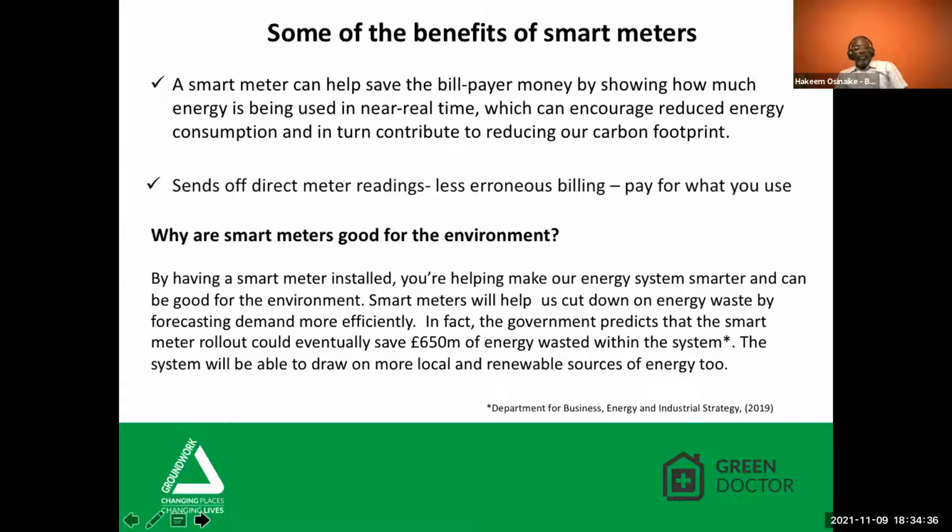Some of the benefits of the smart meters is that with this in-home display, we will learn how much money we use, for example, if we are ironing or if we use a kettle or if we put the dishwasher on. So we will learn how much money we are using, and it will help us in the future to save money and energy. The other thing is that smart meters send direct meter readings to the energy suppliers. So this means that people will pay accurate bills and not estimated bills, and this is very important.